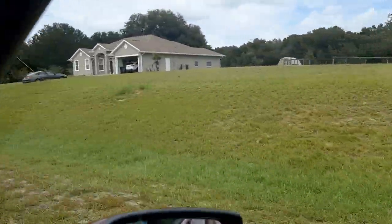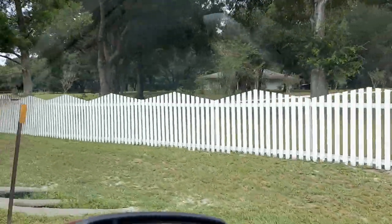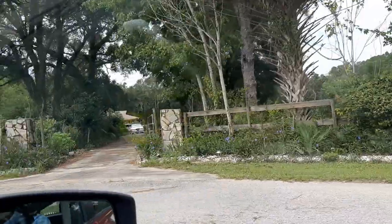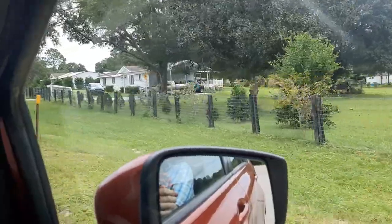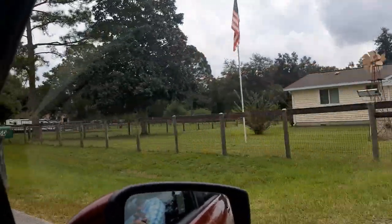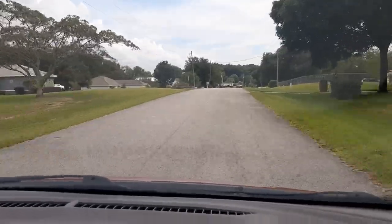Beautiful homes here. There are trailers in here too. Oh, I love this setup here. White picket fence. Beware of the dog. That's a nice house there. This is kind of enchanting, that one there. Only one way out, I guess. They've got the flag flying there. Big yards here. This is incredibly great.